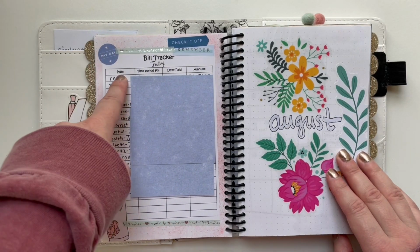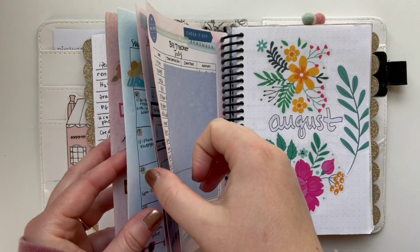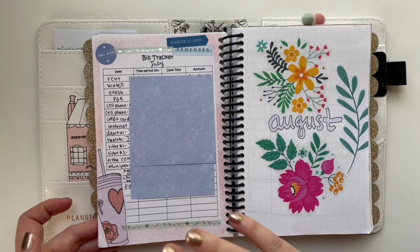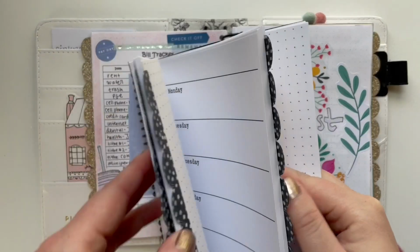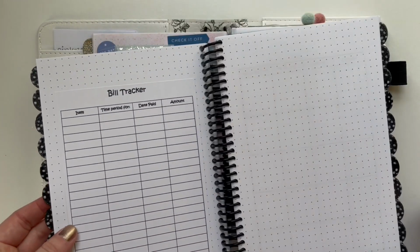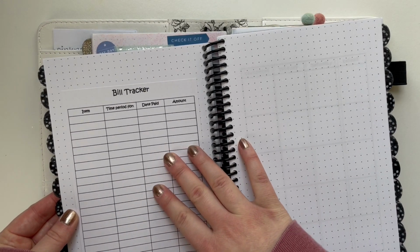And then again, I started using this printable that I made. It's a printable available in my Etsy shop. It's a bill tracker. And so starting in July, I used this printable instead, and it made it so much easier. I actually already have it all set up in my planner for this year. I already went through and printed the bill trackers and glued them in because this has been such a lifesaver of a printable. I kid you not.